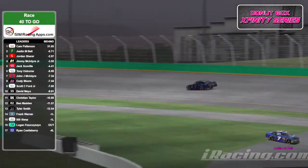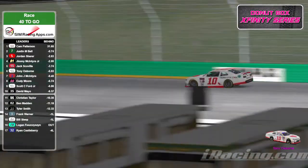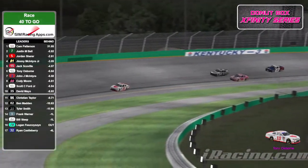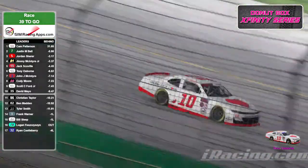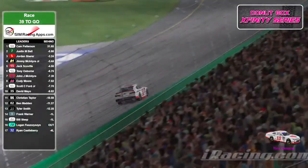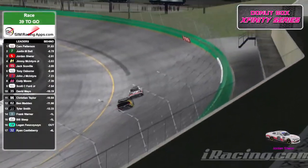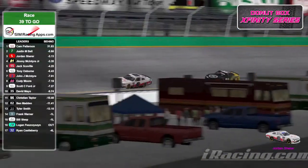Justin Bell is gaining ever so slightly on Cam Patterson. He was about a 10th faster that lap. Logan Position is actually out of this race. Not sure what trouble he must have had, but he is now being scored 4 laps down. Jimmy McIntyre is putting some pressure on Jordan Scherer now for 3rd place.